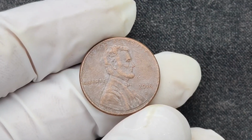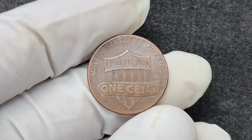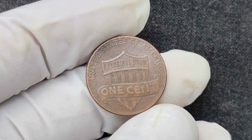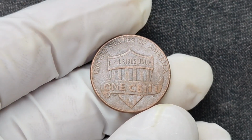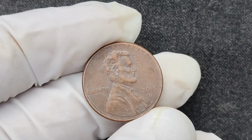Now, before you start tearing apart your couch cushions, let's manage expectations. Most 2018 D pennies are worth, well, a penny. But even if you find one in decent condition, it could still bring in a few bucks, or even a couple of hundred if it has an interesting error. And let's be real, that's not a bad return for something you found in your pocket.